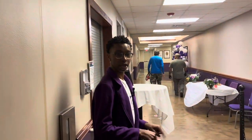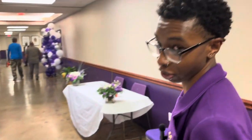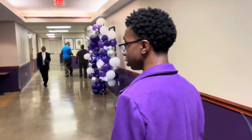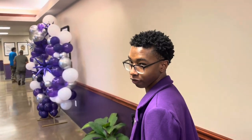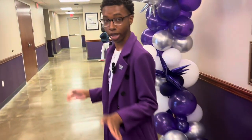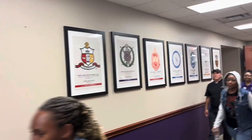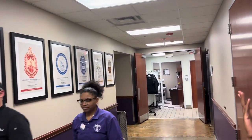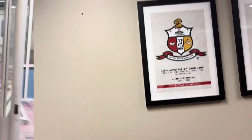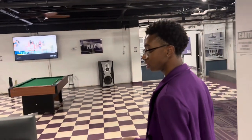Now we're going to go downstairs, which is my territory. If you do not know, I am the president of the Student Union Activities Board here on campus. We're over all activities, such as homecoming and spring fling. Downstairs is what we call our student union, or the basement. If you look over here, we have all the Divine Nine fraternities and sororities here on campus.